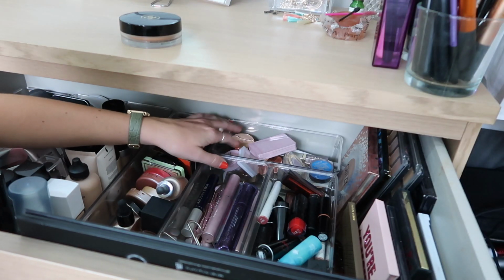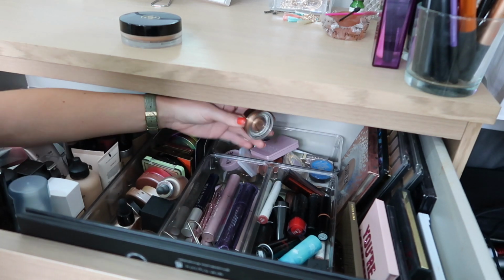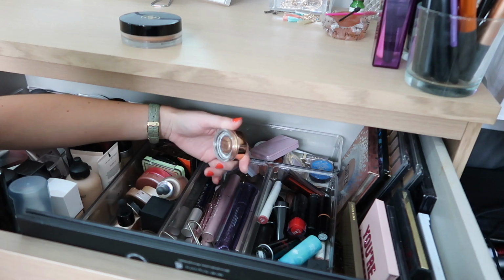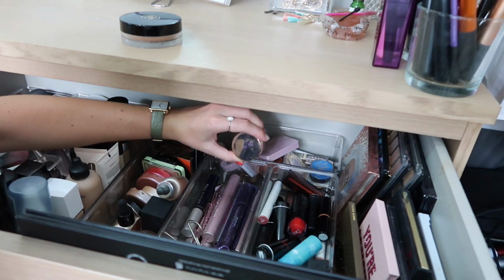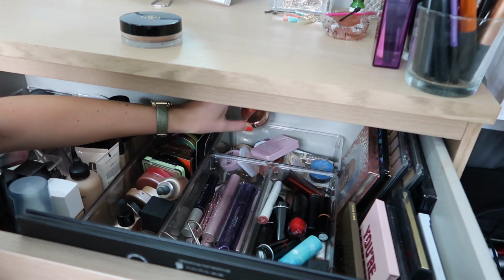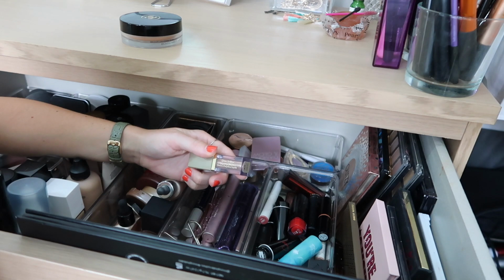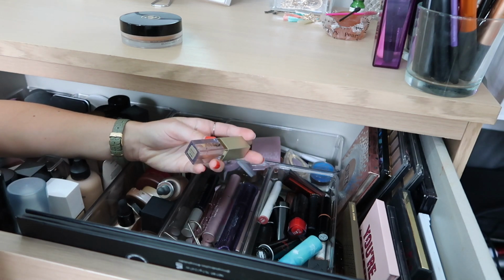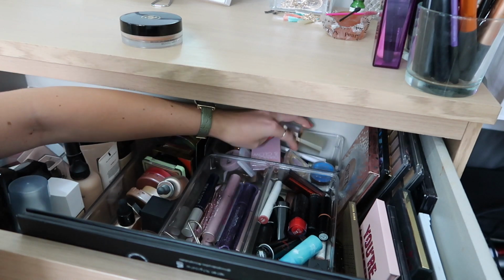Next up back here, I have my eyeshadows, liquid eyeshadows, things like that. So I kept all of my chrome paint pots from Tarte. They're just really nice to have. They're simple, like you can put it over the entire lid and it's a look. I love my Stila liquid eyeshadows. This one is in Kitten Karma and it is freaking stunning.